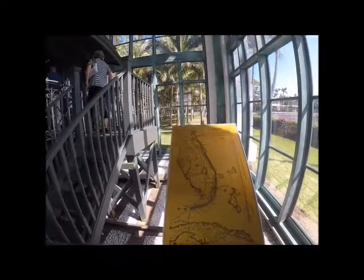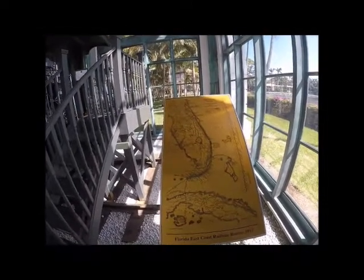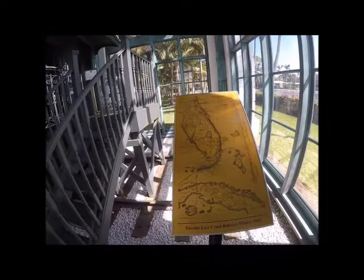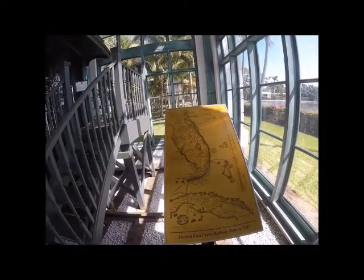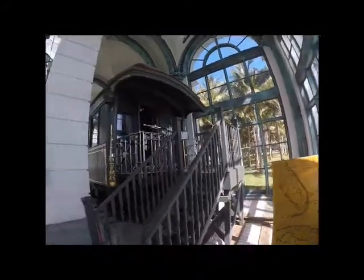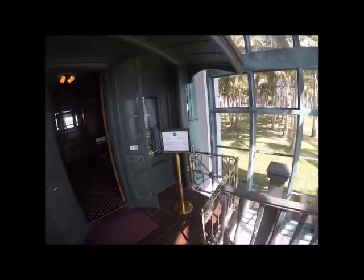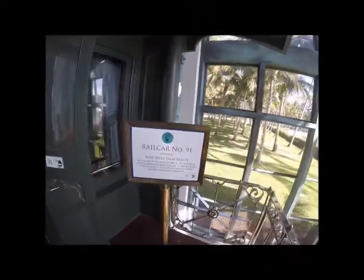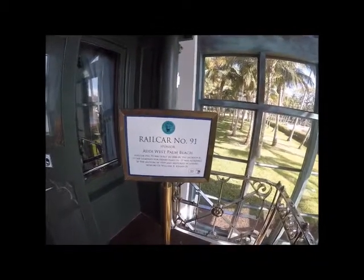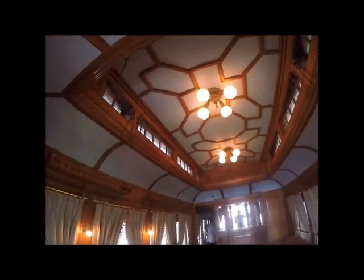And this is the railroad. In 1913, he built the railway down through the Florida Keys to Key West. And that was quite an undertaking. As I mentioned, this is his personal rail car.